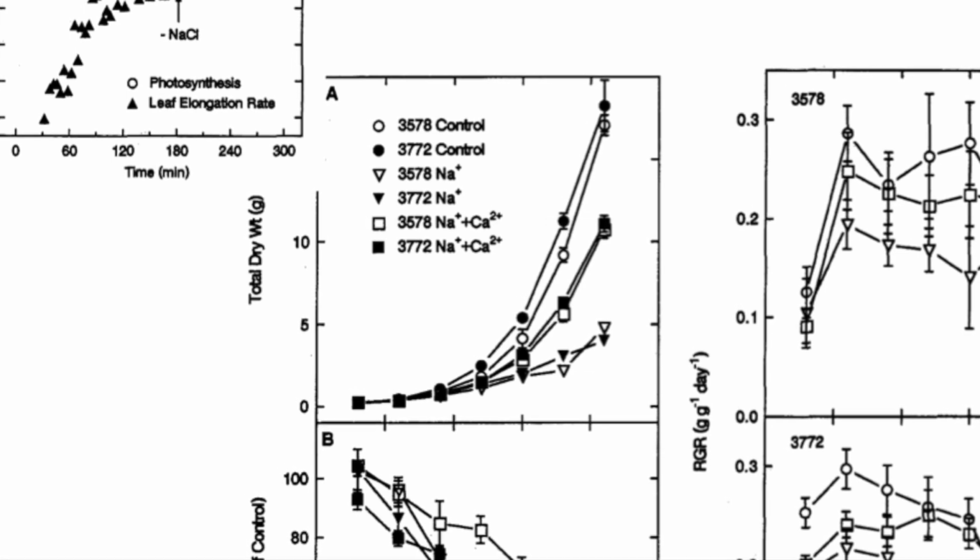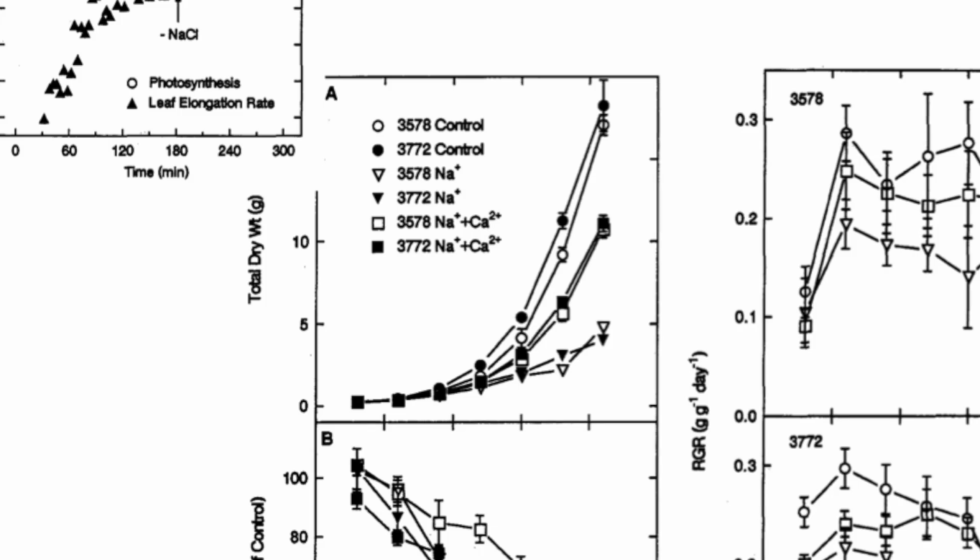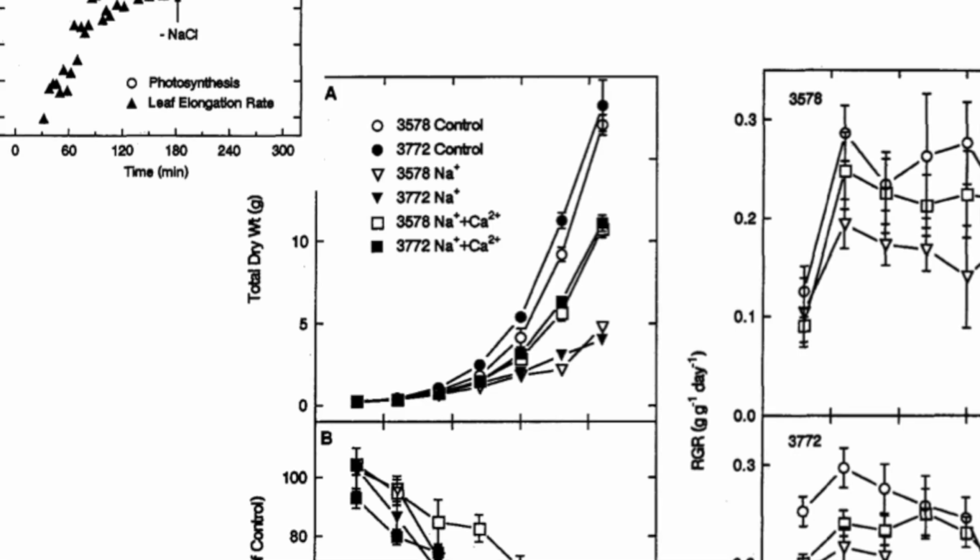However, 3772 did have a higher dry weight than 3578 at the end of the experiment. These are represented by the circle symbols. The next treatment with squares is the sodium plus calcium treatment, which are much lower in dry weight by day 28 than control plants. And the triangles representing the sodium chloride treatment, the dry weights were even lower.